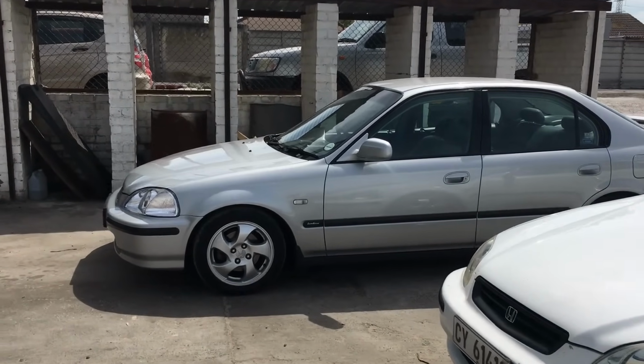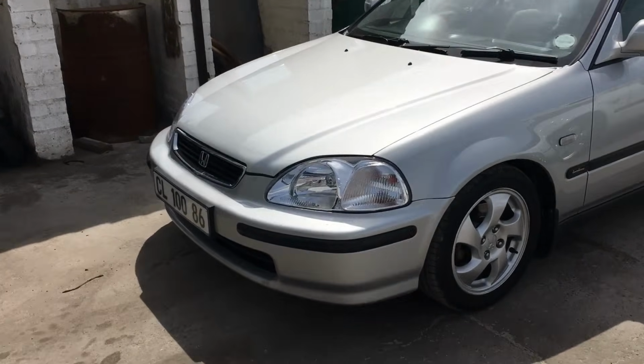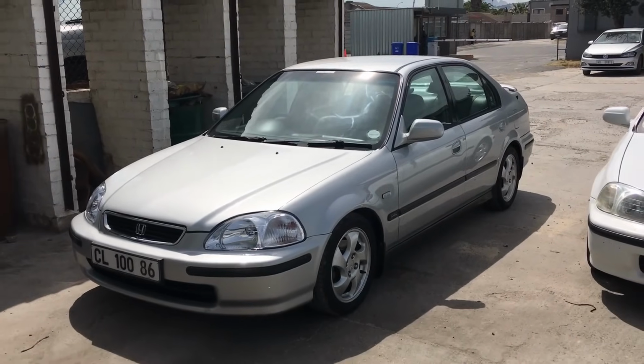This is actually Jody's old car. As you know, I actually supplied him with these headlights. At the time the car was still being sprayed by Uncle Ronnie. I'll just cut to a video of that.